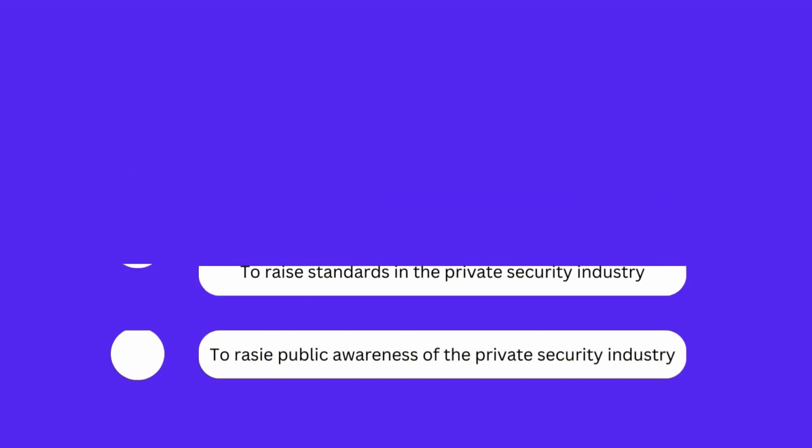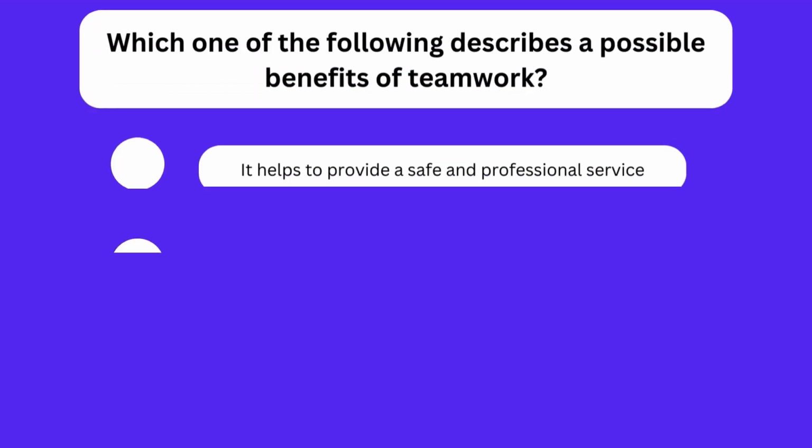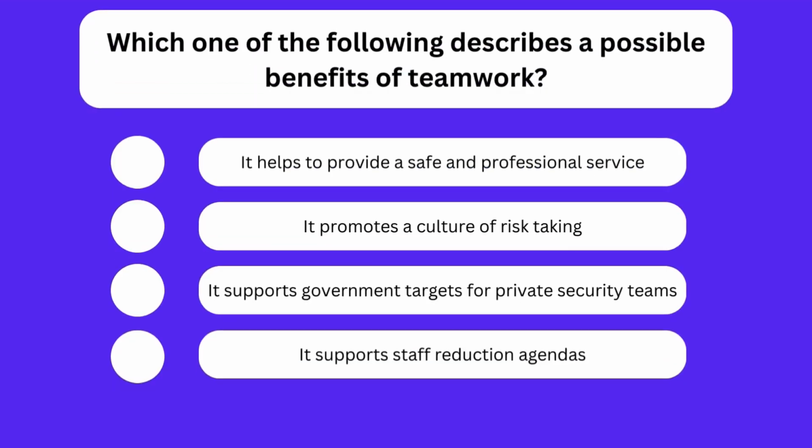industry. Next question is, which of the following is covered under Article 6 of the Human Rights Act? So the correct option is the last one. The right to a fair trial is covered under Article 6 of the Human Rights Act. Next question is, which one of the following describes a possible benefit of teamwork? So the correct option is the first one. Teamwork helps provide a safe and professional service.